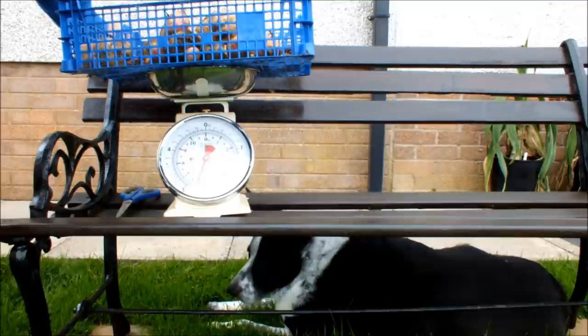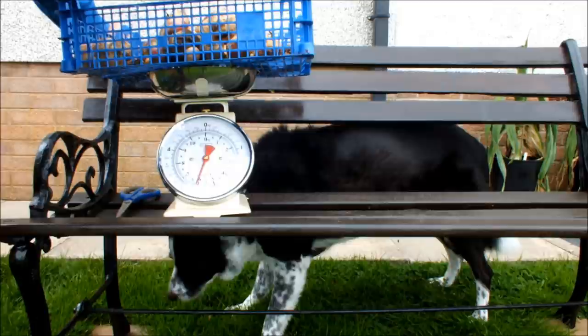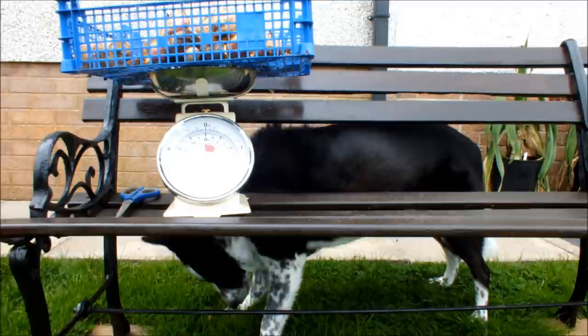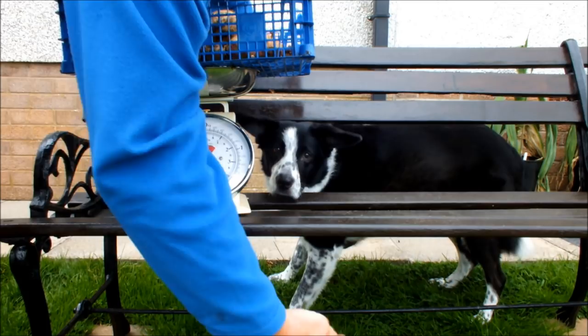Can you see who's hiding behind the seat? She knows I've harvested these potatoes. What about this little one? You want that one more? Can we do one more? Yeah, Mol, it's just a titchy. Look, it's only a titchy. Yeah, sweetheart.